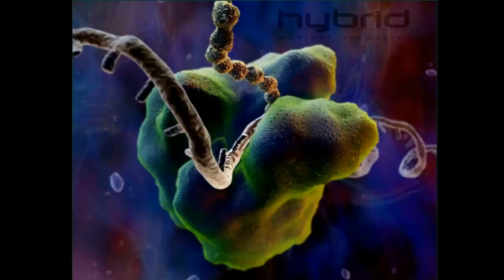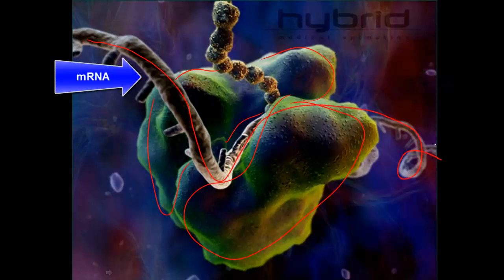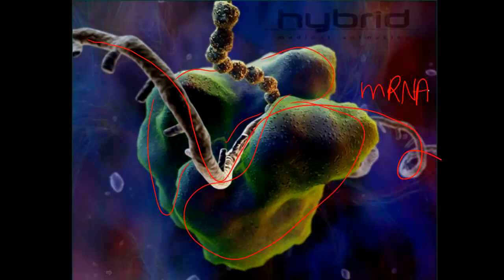Here's a really great picture of a ribosome, and you can see the green logs. There's 2 parts to every ribosome, a big part and a small part. So that green is representing the ribosome. This long strand here represents the mRNA. That's the messenger RNA. We'll learn more about that. And this here is what the ribosome is joining together. So these are the amino acids. And the ribosome uses the code from the mRNA to make sure that the amino acids that are coming to the ribosome are joined up in the right order. And this chain of amino acids is protein.